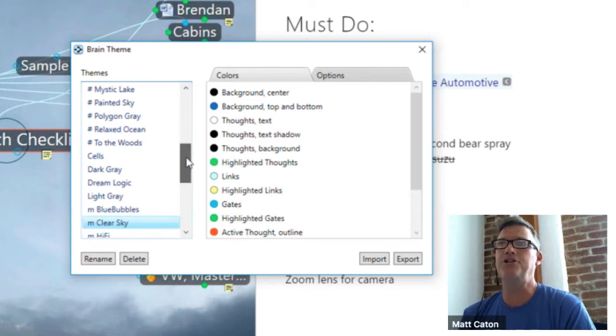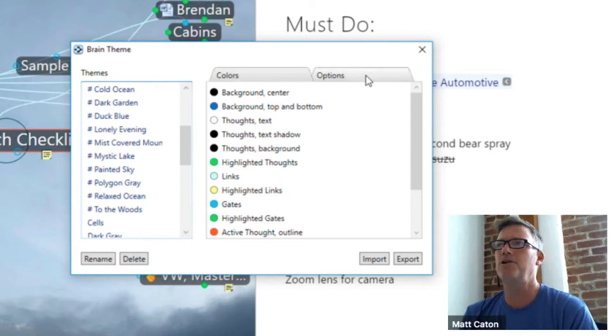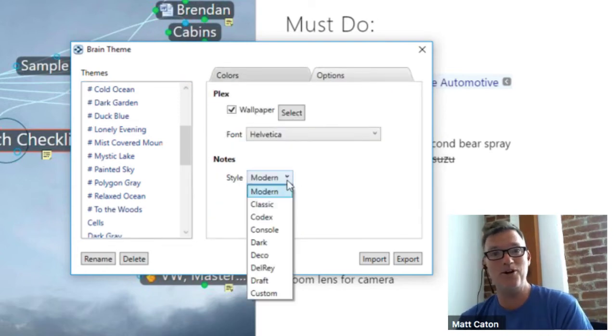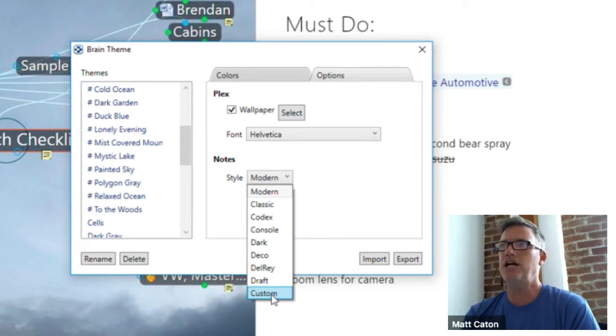And from here, not only can you change your wallpaper and the look and feel of the Plex of the Brain, what colors the thoughts are, what colors the links are, etc. But you can also go on the Options tab and customize your notes. So the Notes drop-down menu allows, these are the defaults that are loaded up into the Brain, but you can customize and create and save your own custom note themes. So I'll just share a few with you.